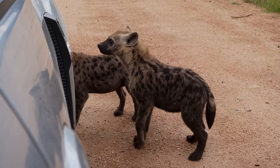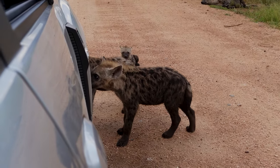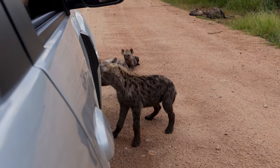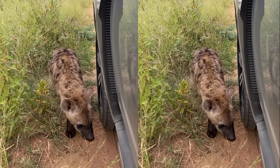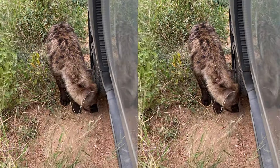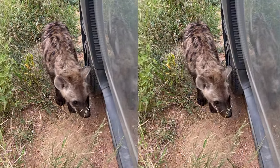Trying to eat. You see all four of them? Yeah, they're eating the car. Trying out the tyres. Not the tyres. Oh, maybe it is the tyres. No, don't do that. Hey, buddy. Oh my god. Guys, this is nuts.